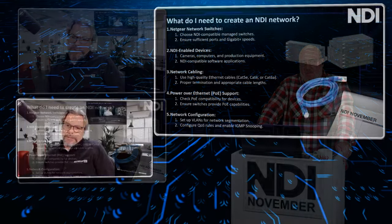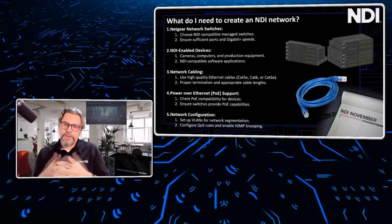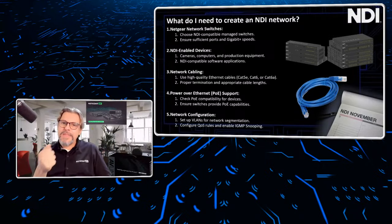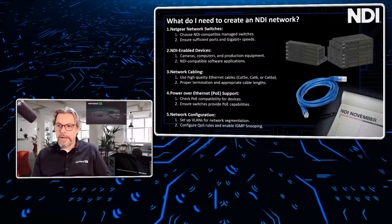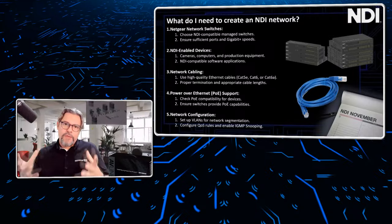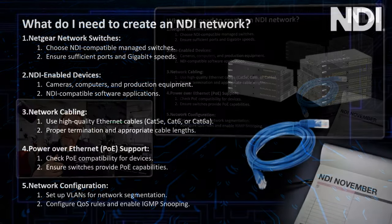Absolutely. First of all, for now, most NDI installations are wired, so it needs Cat5, Cat6, so you need a switch. And NDI is kind of a demanding technology for switching, so it's much better to go with a certified NDI switch platform, such as the NETGEAR AV line. Then, when you have the switch, you just need your endpoints, so it's actually your sources and destinations.